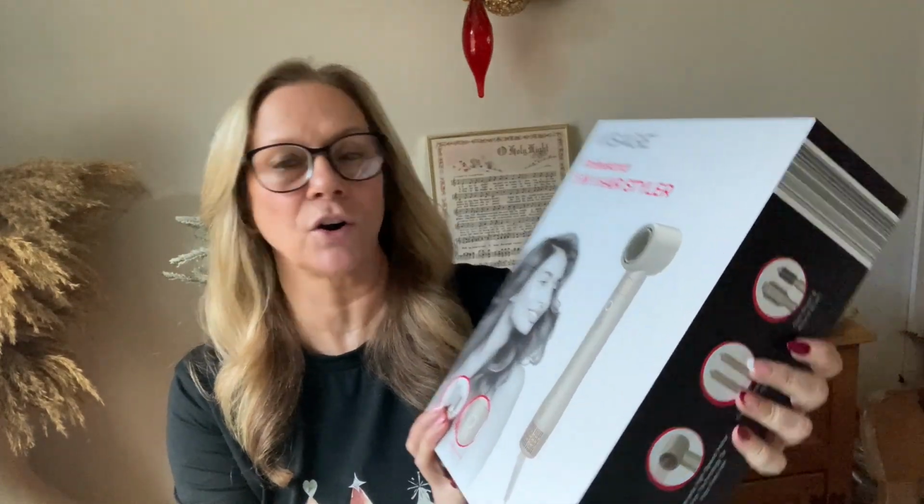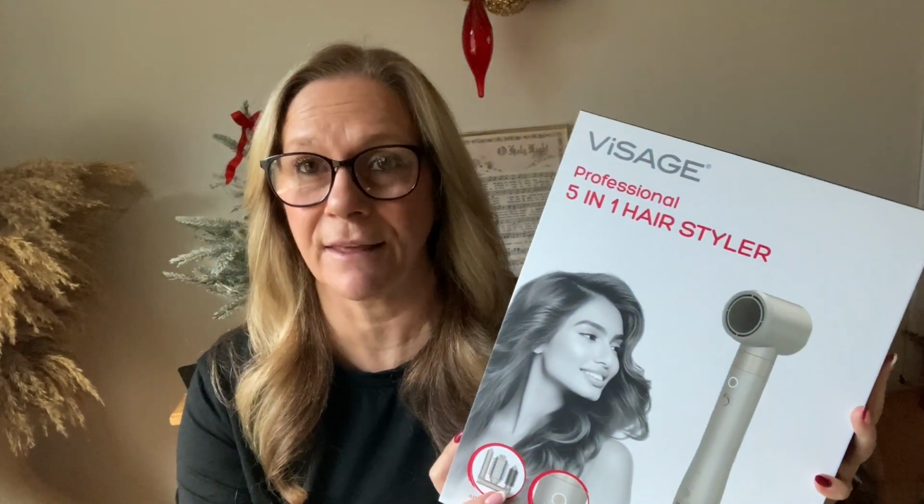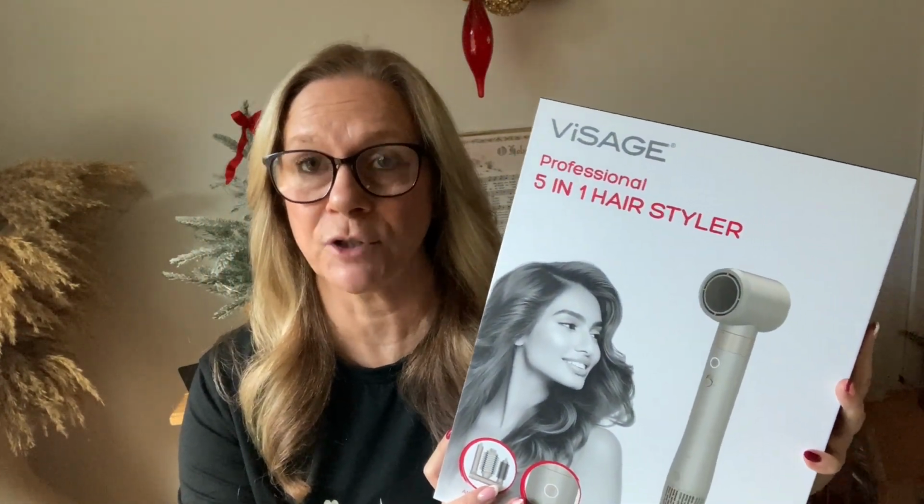I'm sure there's other people that have used that, because I'm sure this has been coming into Aldi for quite some time. And the very last thing that I got, guys, and I absolutely love it, and it's what's created these lovely waves today in my hair, is the Visage Professional 5-in-1 Hair Styler, which is the Dyson Airwrap dupe.